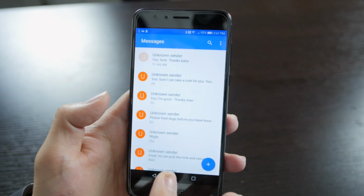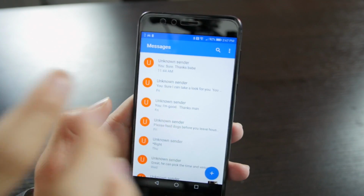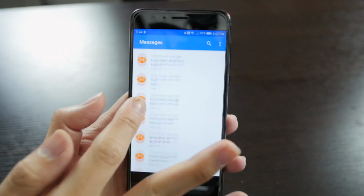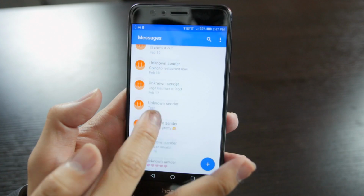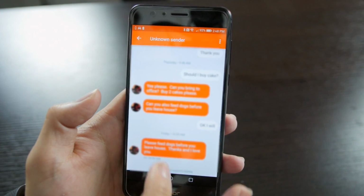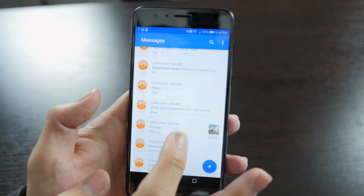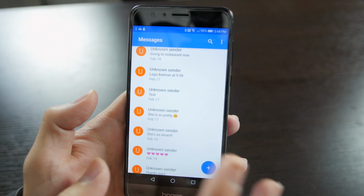But the problem here is after the update to EMUI 5.0, you see this right here. We have unknown sender, unknown sender. It's bad. It's bad. I have no idea what's going on here. I think it has something to do with the APNs, but I kept trying to figure it out, and I've been Googling and trying to find results.